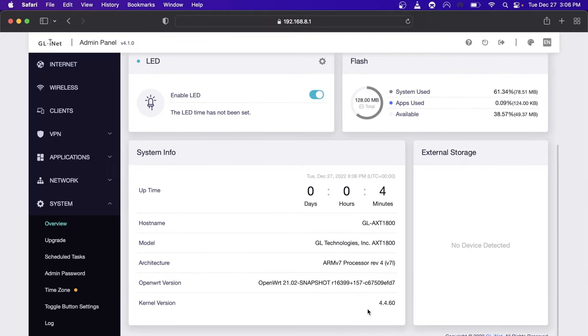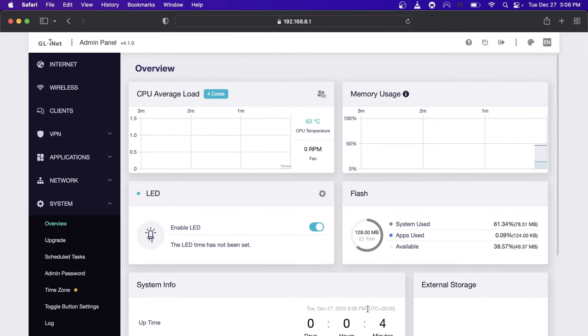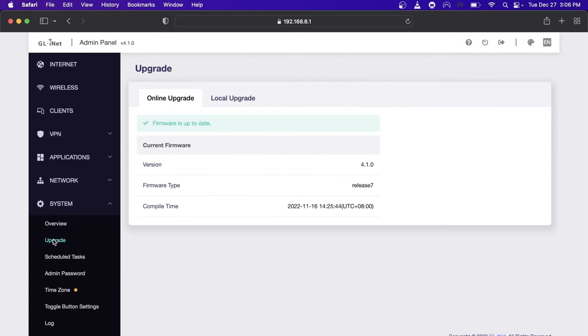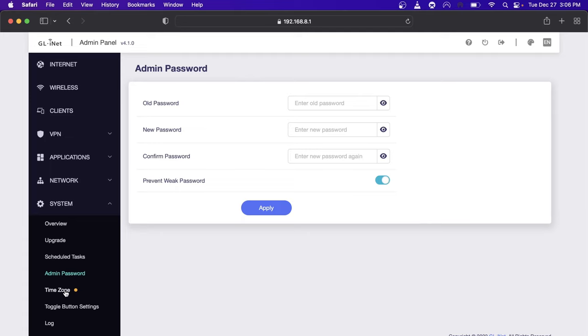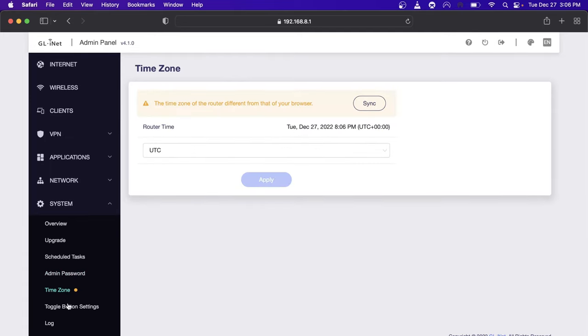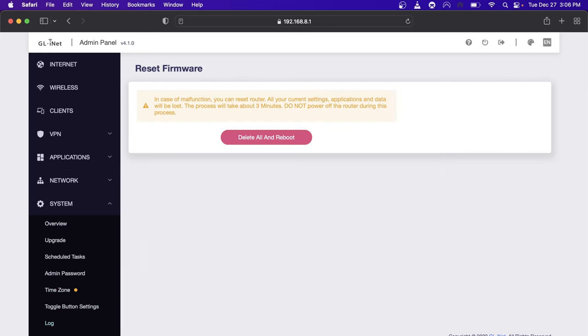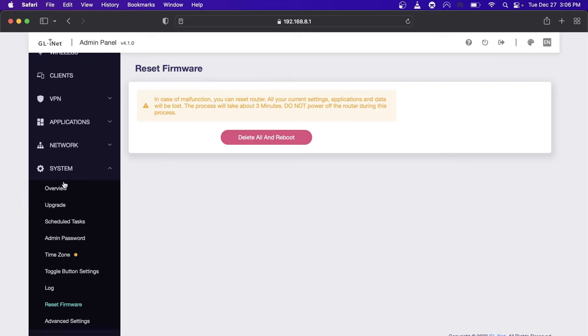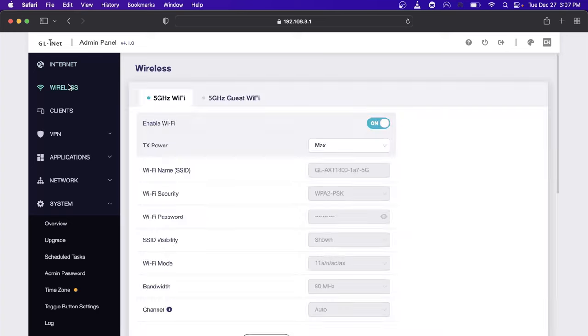It is OpenWRT 21.02 snapshot. This is a special version that is provided for GL.iNet. This was updated from 4.0 to the 4.1, and we continue to walk through here in the menu. Time zone settings, the push button settings to set up the type of functionality, whether you want it to be in repeater mode, ad hoc mode, or in the hotspot mode. We'll go ahead and take a look at a couple more of these settings before we install the software.